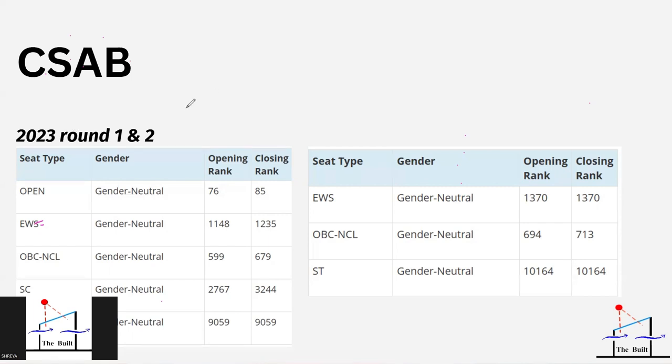So for CSAB, for open, you have 76. Okay, opening rank was 76 and the closing rank was 85. For EWS, it was 148 and till last it was 123. All this data is taken from the actual website of CSAB.